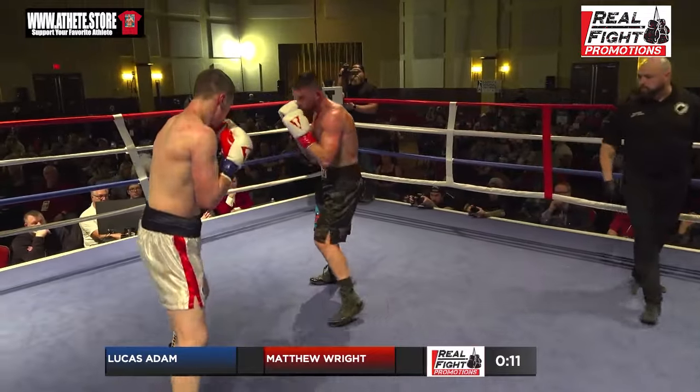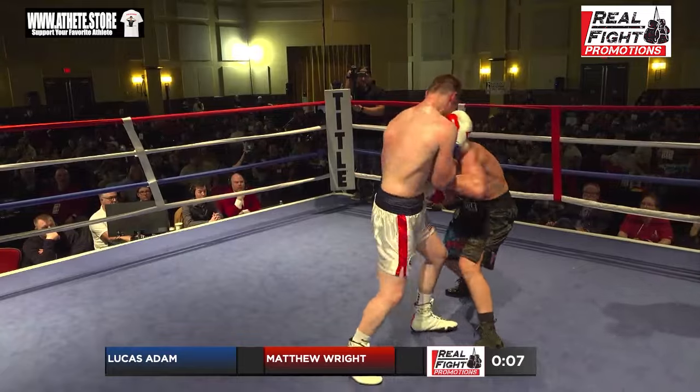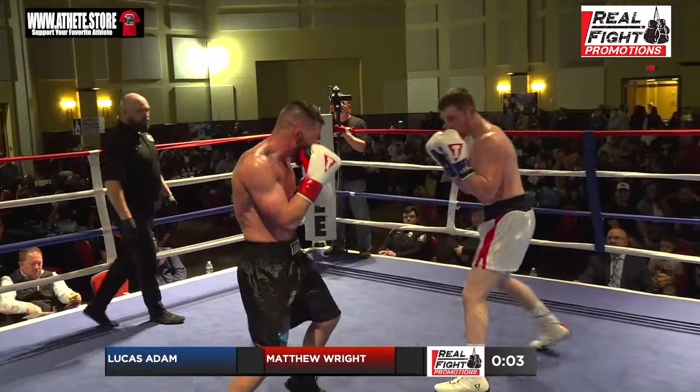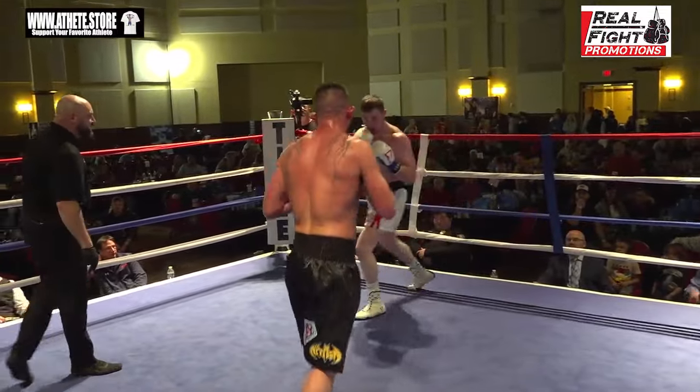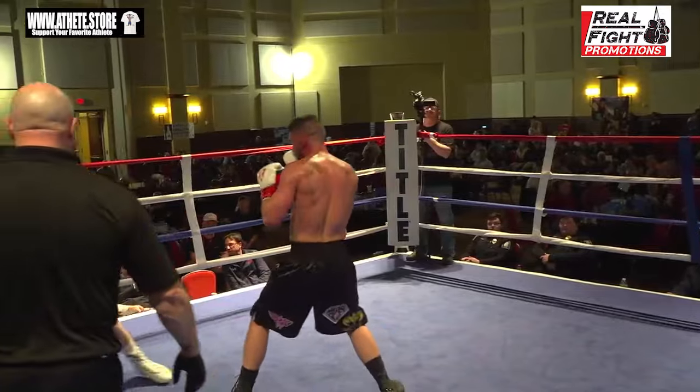And good head movement again. And a beautiful popped uppercut. But Adams comes back with a few nice shots of his own. Adams has a chin. He does. And that's probably one of the many reasons he has the belt right now.